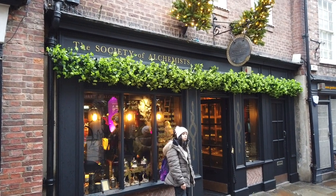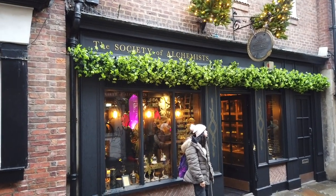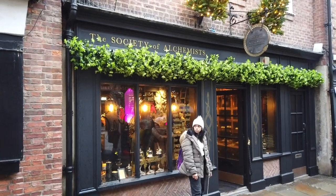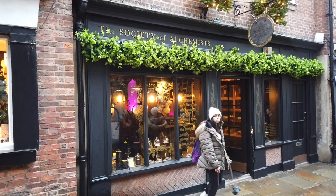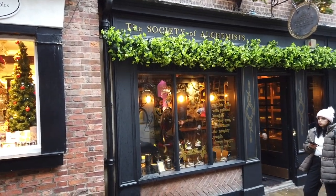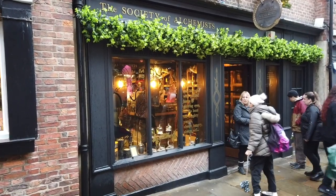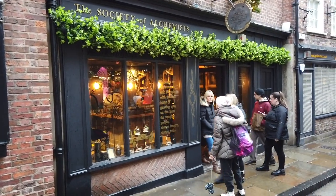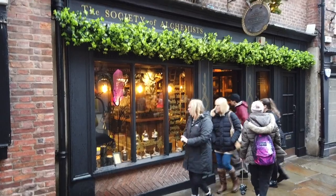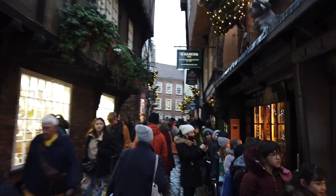Oh, wow. This shop is called the Society of Alchemists, and it's brand new. It literally opened about a week ago, and it's absolutely incredible inside. The things that they sell, it's completely on point. It's really magical and spooky, and it really suits the Shambles. So if you're into things like crystals and skulls and magic and things like that, definitely pop inside. I think it just feels Christmassy to be in the Shambles, to be honest.